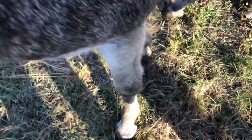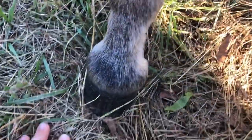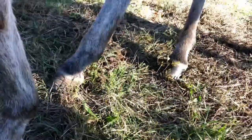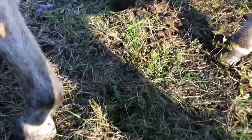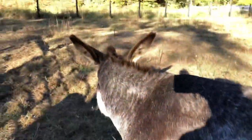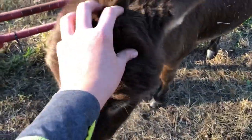And this little cutie is doing so good. This is Molly, and her feet are so much better. Look at her back feet, y'all. Isn't that so much better? And yes, I did get all of the donkeys moved back into this little paddock, thank God. This little troublemaker let me catch him.